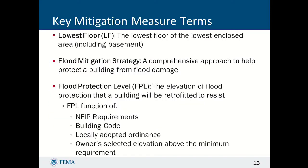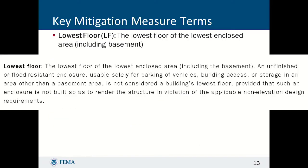Additional terms used throughout the publication include the lowest floor, which is defined in the CFR as the floor of the lowest enclosed area, including the basement. An unfinished or flood-resistant enclosure, usable solely for parking of vehicles, building access, or storage, in an area other than a basement area is not considered a building's lowest floor, provided that such an enclosure is not built so as to render the structure in violation of the applicable non-elevation design requirements.